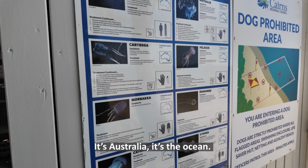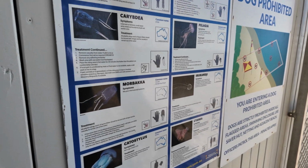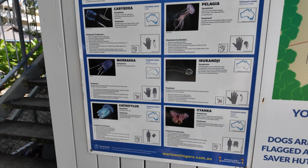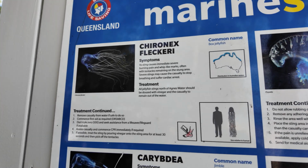Right. It's Australia, it's the ocean. Any time you go in, you take a chance. Alright, well, keep up the good work. Thank you. Yeah, enjoy your day. So here's a chart of all the different stingers that they can catch here. This is your lethal one, the box jellyfish.